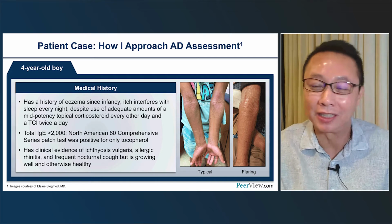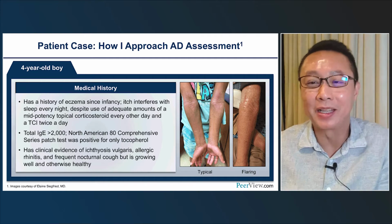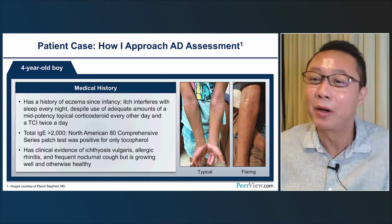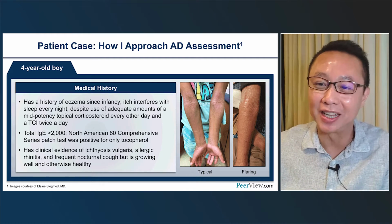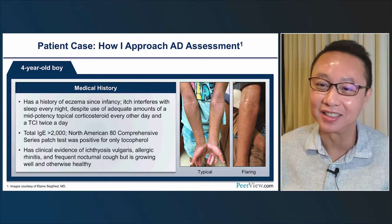The child may be doing very well subjectively, going to school, playing with his friends, mixing very well, sleeping at night. But the parents, somehow in Asian society, want the skin to be in perfect shape. I think there's that disconnect sometimes between what the parents feel and what the child feels as well. And sometimes it can be difficult to take a decision on whether to step up treatment in those cases.